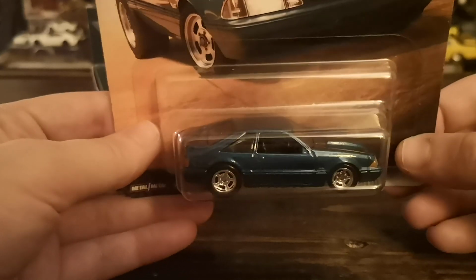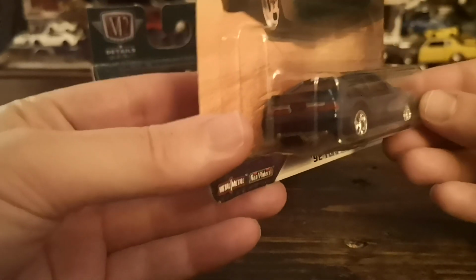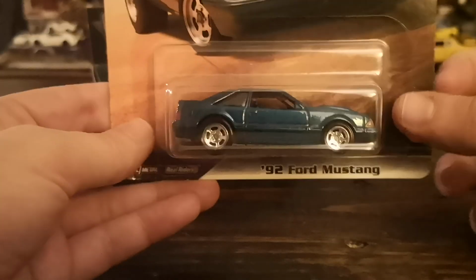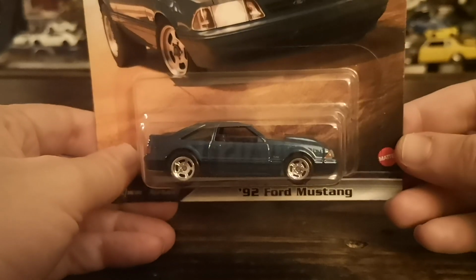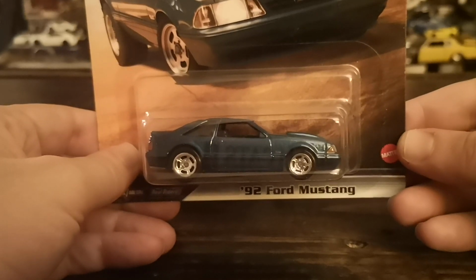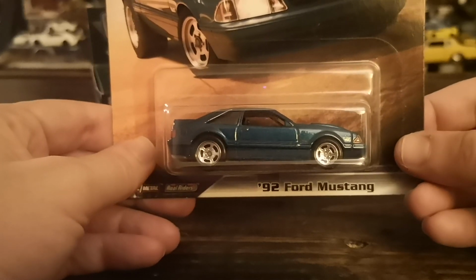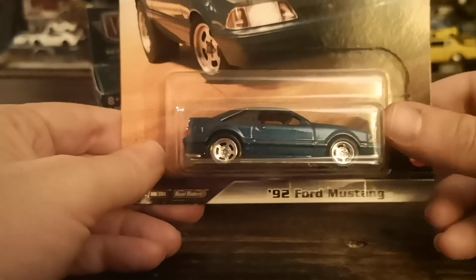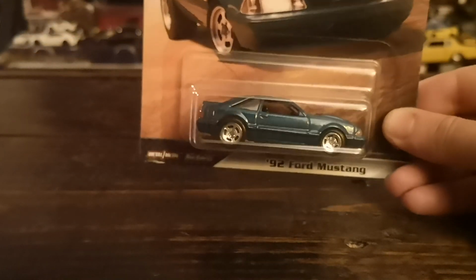And super easy to detail out, since we're talking about very squared out lines and all that good stuff. We are talking about a car that came out in the late 70s, and this later version with the twin lights as opposed to the four eyes came out in 87. So this is a 92, and this would be the second to last year production.